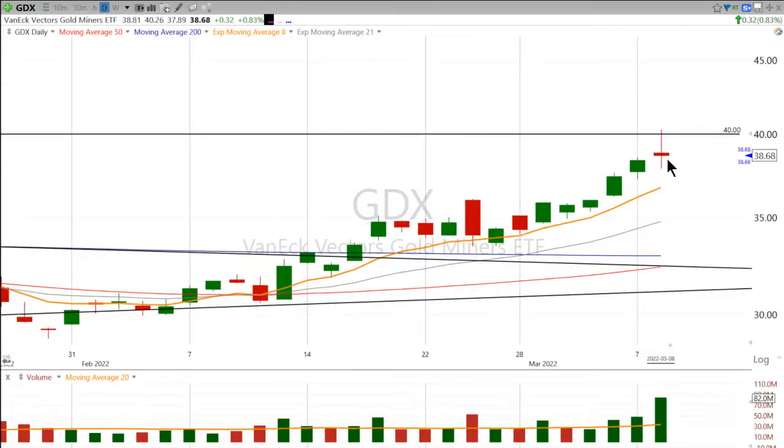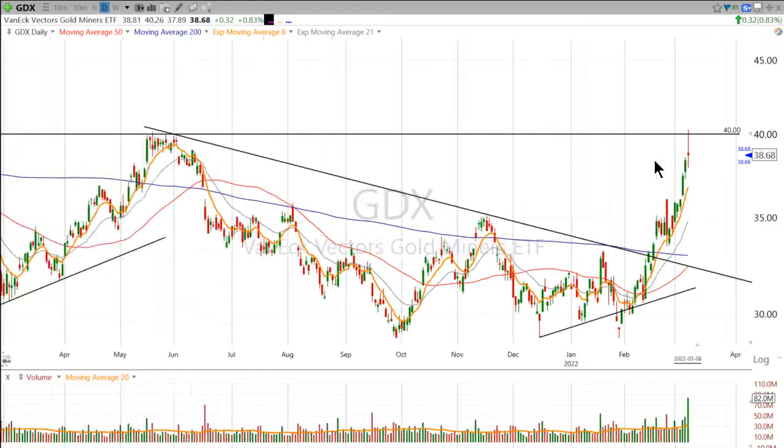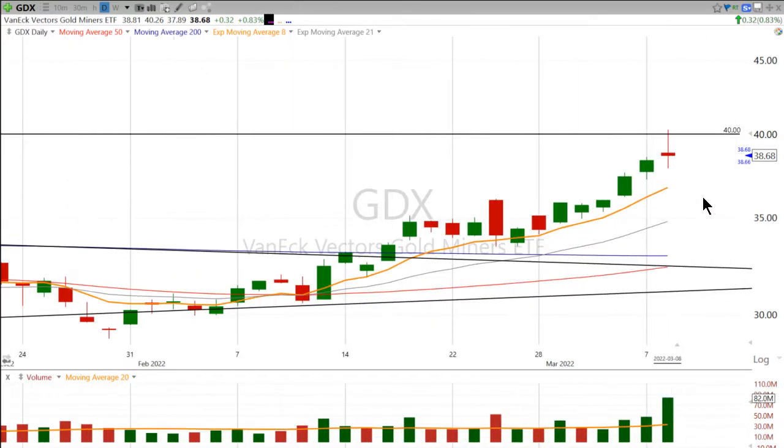And that's because if you zoom out here, you can see GDX actually has some price history from last May and June where we really couldn't even break that $40 level for more than, again, a minute. And so now we're back at the scene of the crime. And you can see how GDX is quite extended here. And so I used this extension day as an opportunity to lock in my gains in GDX.